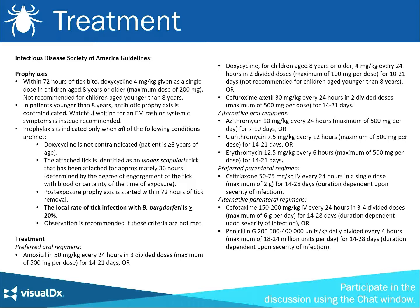Now the question is, if the head remains in after tick removal, do you have to remove the head? Well, you taught me earlier today that that can be impossible. So in the office, sometimes we have significant difficulty removing all the mouth parts. What we have done in general is most of those mouth parts will come out over time. So we just apply a little bit of triple antibiotic to the area, and usually they will detach as the skin grows and the body sort of sends it out.